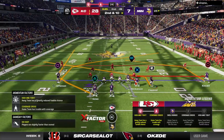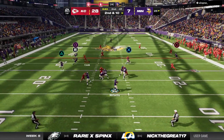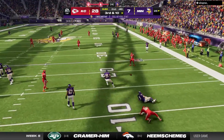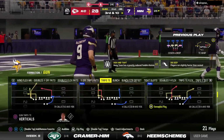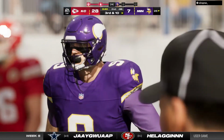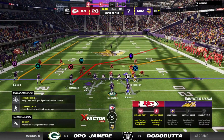And the slot man goes in motion left. He'll try again with the arm here on 2nd down. And that is incomplete. Well, so far in this drive, they've done some good work. They force incompletions on 1st and 2nd down, bring up 3rd and 10. That brings up the big question. Do they bring pressure or do they play coverage on this down?